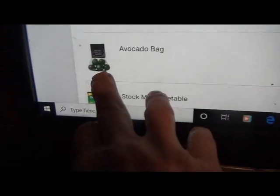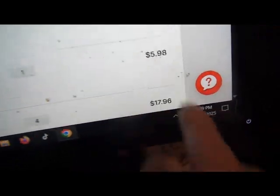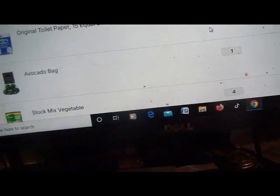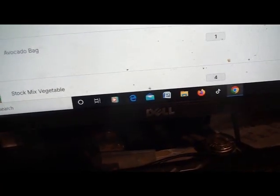Avocado bag. I just got regular avocado, and because we're giving Amari more avocado when we can, and it was on sale for $5.98. Well, I guess I don't know. I thought it was on sale. Maybe it is, maybe it isn't. Either or, I got that.